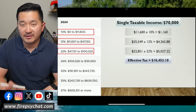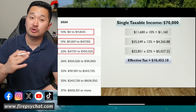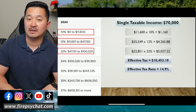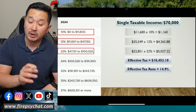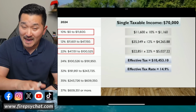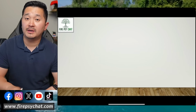So your total effective tax will be $10,453, and that's how much you would owe to the federal government based on the 2024 numbers, making $70,000 a year in taxable income. And your effective tax rate is 14.9%. That's your effective tax rate, or effective tax divided by your taxable income. Your marginal tax rate is 22% because that's the top tax bracket you're at, but your effective tax rate is almost 15%.